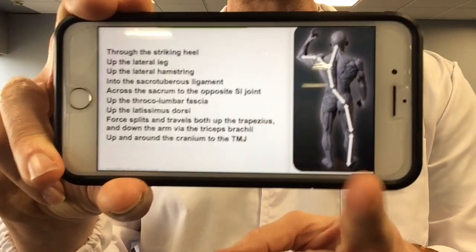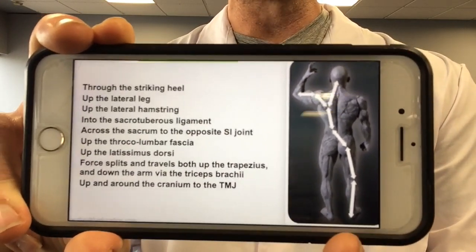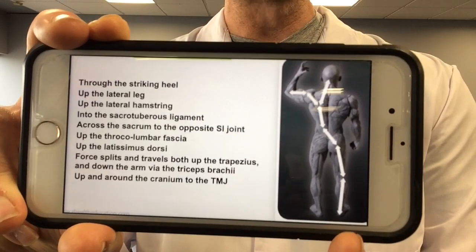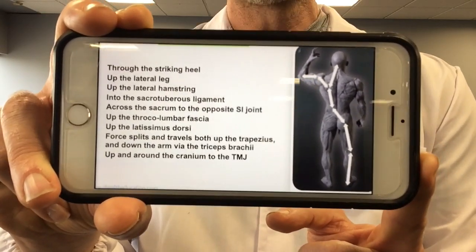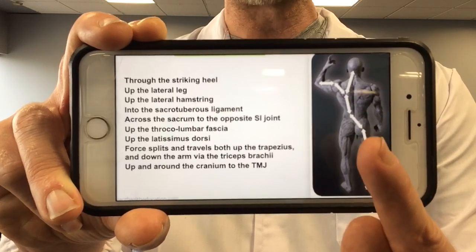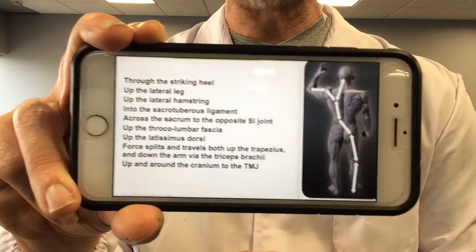All right, so let's break this down. So when your foot hits the ground, a number of different things happen. The first thing that happens is as your heel strikes the ground, the ground strikes back on you in what's called a ground reaction force. That force travels up the outside of your lateral leg, up the peroneals, goes up the lateral hamstrings, okay? Once it gets up that lateral hamstring, it then goes into what's called your sacrotuberous ligament right here, across into the opposite SI joint.